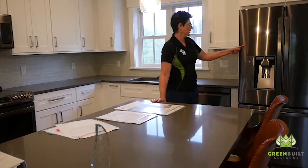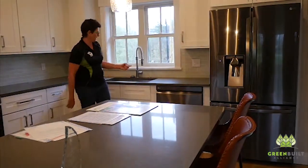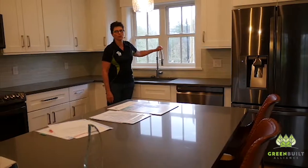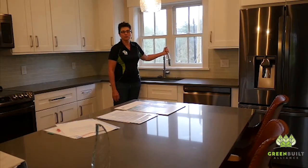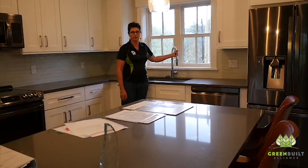So our refrigerator's Energy Star, dishwasher's Energy Star. We have WaterSense. All of our faucets and toilets are WaterSense. WaterSense is an EPA water saving certification program.